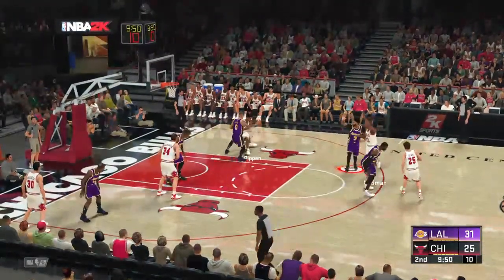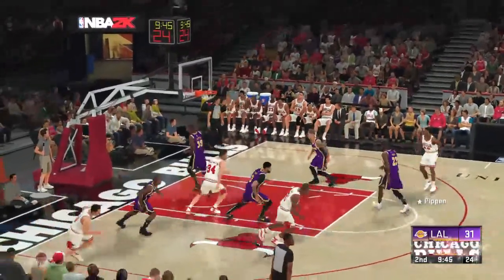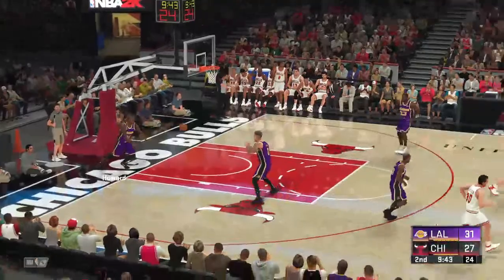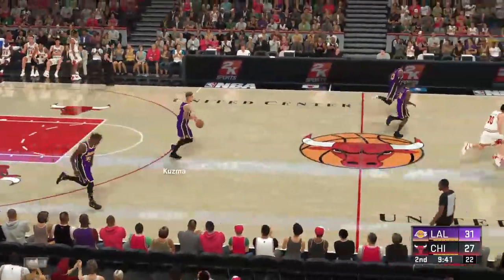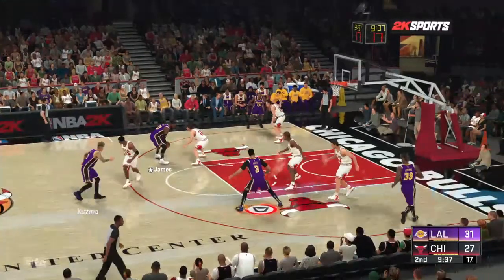Rodman passes to Pippen. A fadeaway, and that one's good. His second basket of 4, shooting 50%. If you're waiting for him to miss when he's that open, you're going to be in for a long wait.